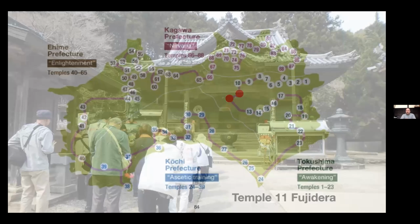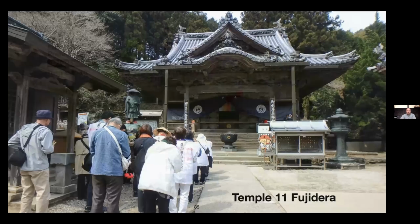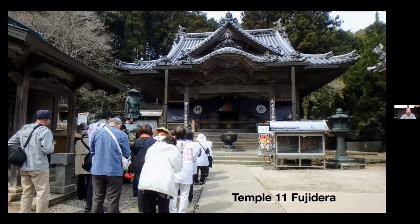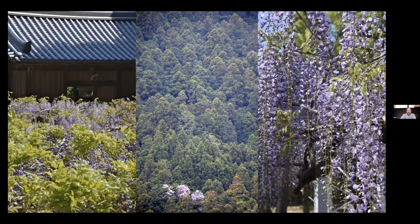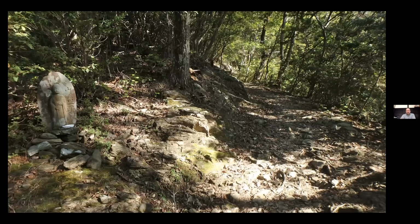Temple 11, Fujidera, is the Wisteria well temple. It's not a Shingon temple, but a Rinzai Zen temple. And it takes its name from the wisterias that are planted all around. And the trails today are very much like the one you can see here in this photo. They're wide and very well maintained, albeit somewhat uneven.